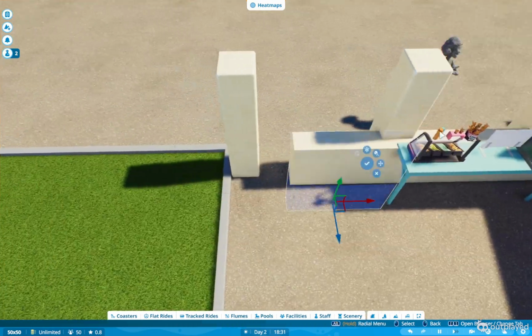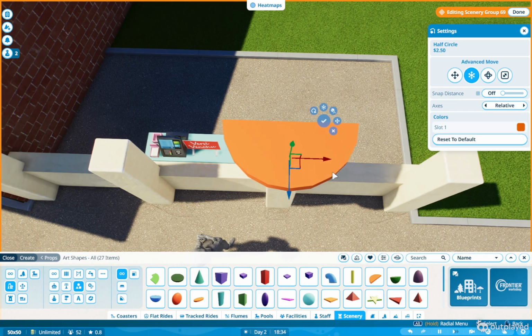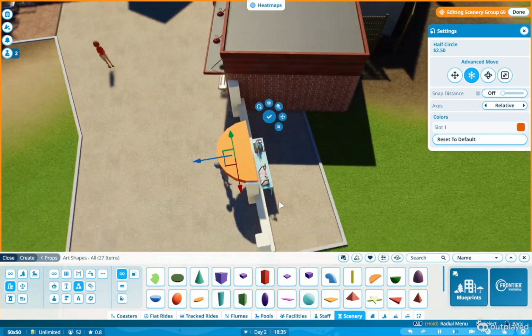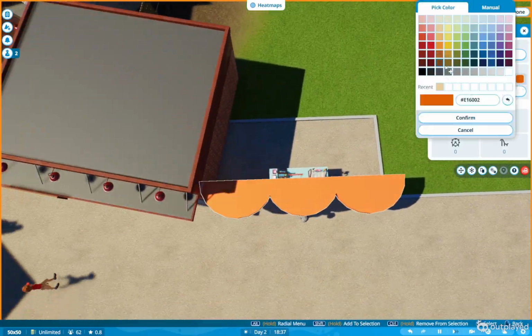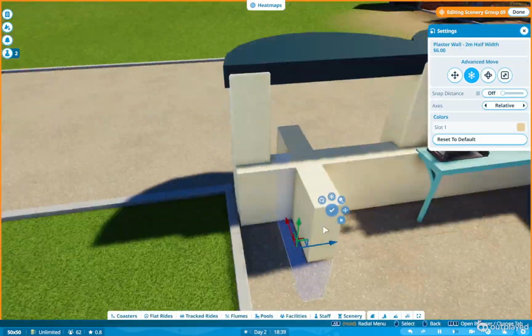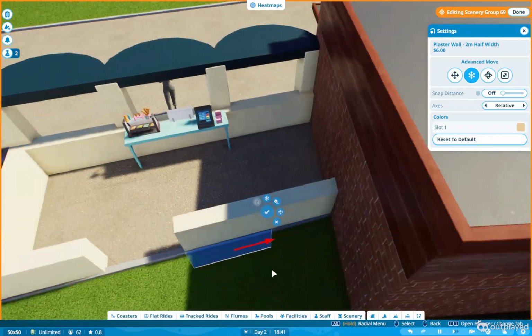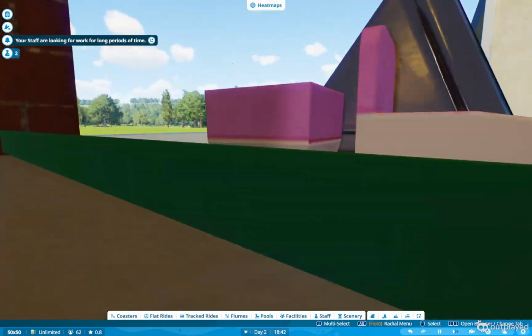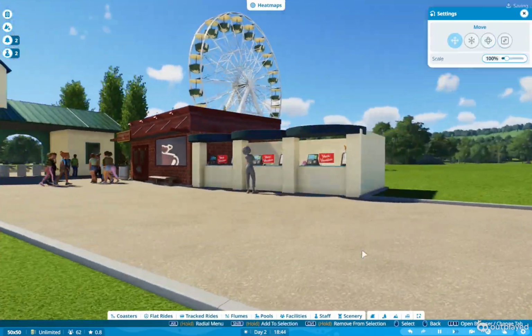This building is inspired by a building at Cedar Point. It is called the Sweet Shop or the Sweet Treat Shop or something like that. It's not a direct rip. The one at Cedar Point is obviously a lot bigger than this one, but the overall design language is definitely inspired by that, and I really like how it came out.